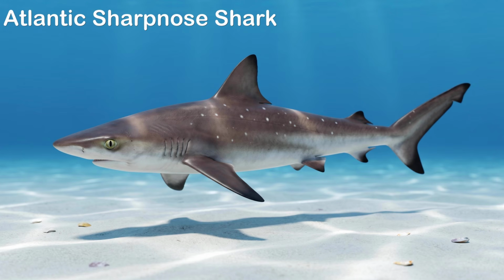Atlantic sharp-nosed shark. This is a smaller shark that is often covered in tiny white spots. It is very common along the coast throughout the year. It is a great way for new anglers to practice their fishing skills.